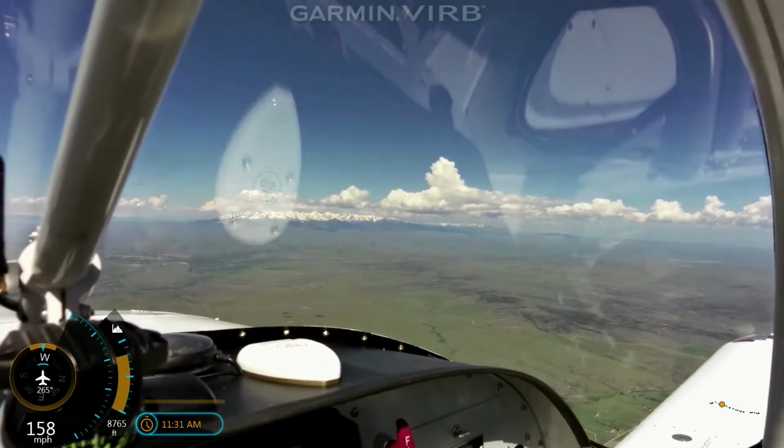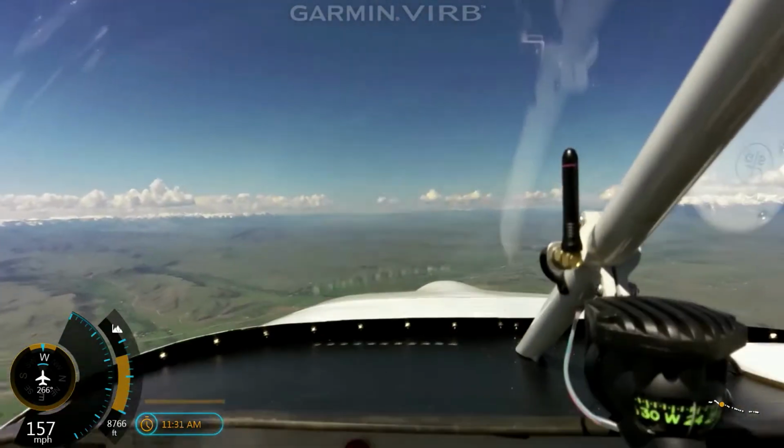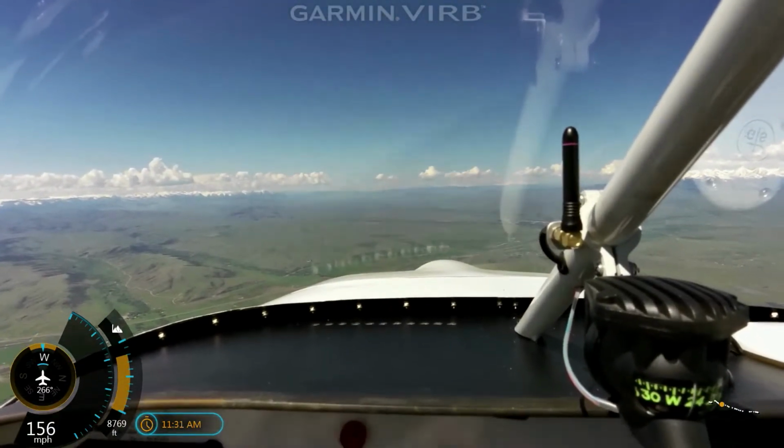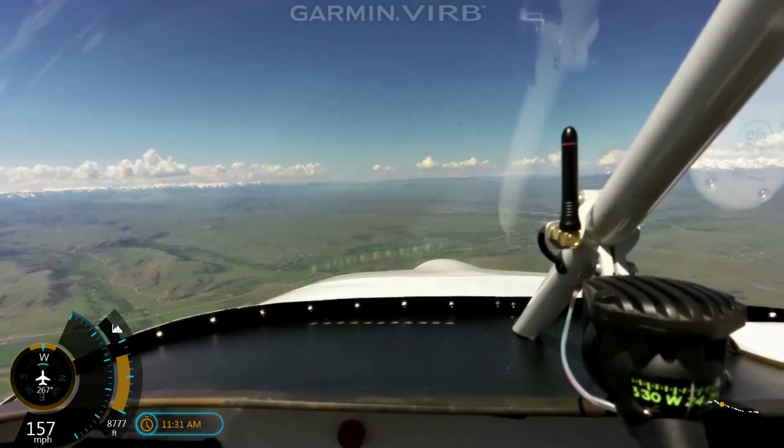The great thing about flying out here is you can see the thing from 75 miles away, so it's not like you get blindsided. And there's a fair amount of airports along the route of I-90 that I can land at.